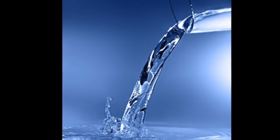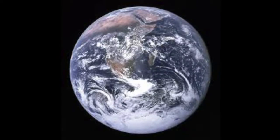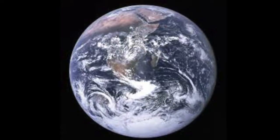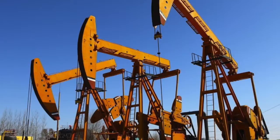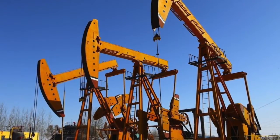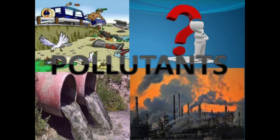Do you have a lot of water? I mean, of course you do. We live on this big blue planet. Do you also wish there was a way we could get rid of these fossil fuel companies powering all of our things? Or maybe you just worry about some of the pollutants, like carbon dioxide or any other things that the harmful fossil fuel companies produce.